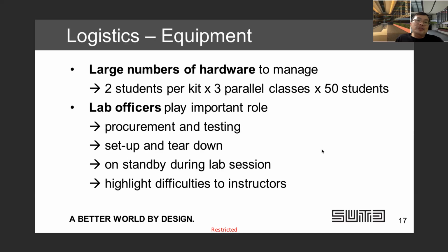If you are thinking of introducing it into your classes, you would have to grapple with the logistics. We assign two students per kit, which means one Raspberry Pi and one Thymio. Each class has 50 students, so we are talking about 25 kits per class. And there are sometimes three classes in parallel, which means the three classes occur at the same time. So you can imagine the amount of equipment that we are dealing with. And so we have lab officers to help us with the setup and teardown and also replacing equipment when it fails in the middle of the lab session.